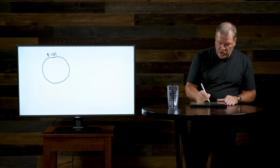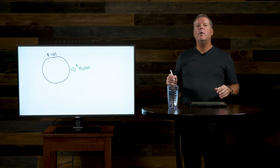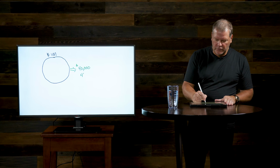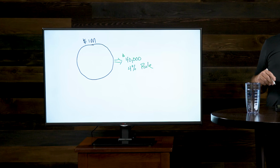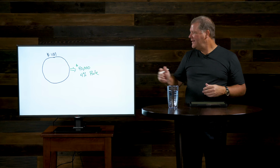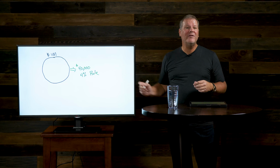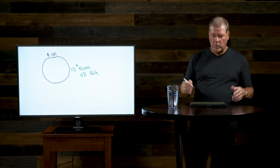They wanted to generate income each year of roughly $40,000. Now, in the financial world, this is also known as the 4% rule. So the idea is invest your money in the right way, right? That's important. And you should be able to take out 4% a year, and it should last for pretty much forever. Well, what is the right way?